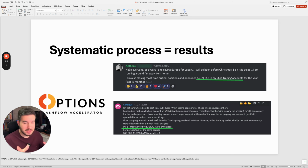And for me, this whole systematic process, that's how I get results and that's how we've been able to get results for our students. A couple of people from our community in the last couple of weeks alone. Anthony, going on his trip to Japan, he did a 56.3% ROI in his account in the past year. Then we got Phil with his first 6 months working with us, 33.96% annualized returns in a 6 month period. Compare that to the SPY, we're beating that. Compare that to the NASDAQ, we're beating that, to the Dow, whatever you want to compare it to. Great results. And it all comes from doing things systematically as opposed to just using discretion or emotion or whatever the moon is saying that month.